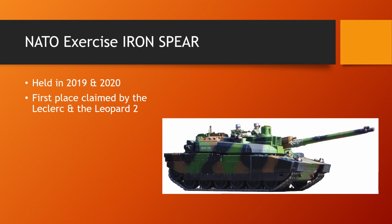When it comes to the NATO tank competition of Iron Spear of 2019 and 2020, we note that the Abrams has not grabbed first place here either. Well, that honor has fallen to the Leclerc and the Leopard 2.